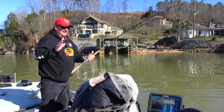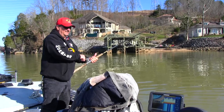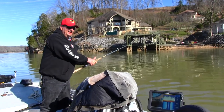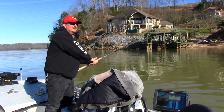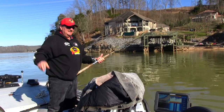So, now we've kind of got a pattern. I don't want to say a pattern, but we have caught a fish on a current seam. So now what we want to do the rest of the day is concentrate on current seams. Have faster water to the outside, slower water to the inside. We've anchored right up on that seam and cast our baits out.